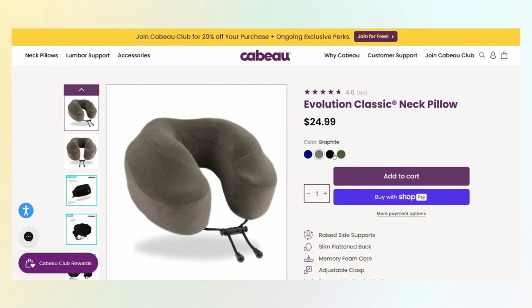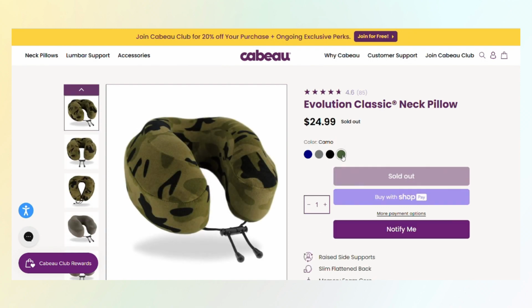Right now it comes in 4 different colors. I got the blue because I thought it was pretty. They have a couple of other pillows and they all come in their own different color ranges.